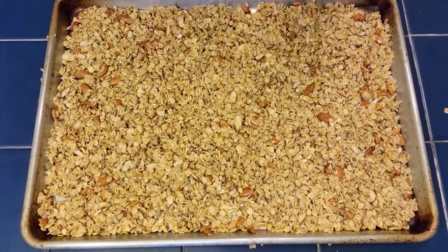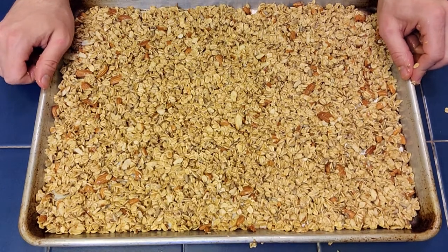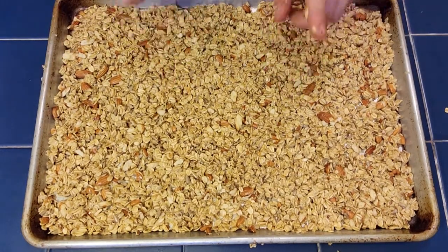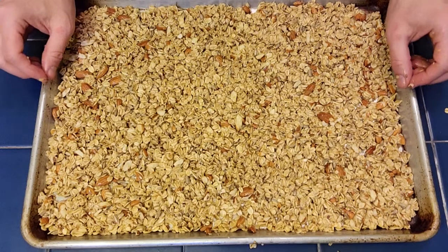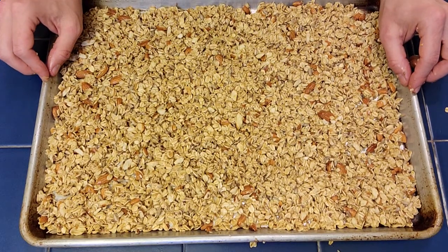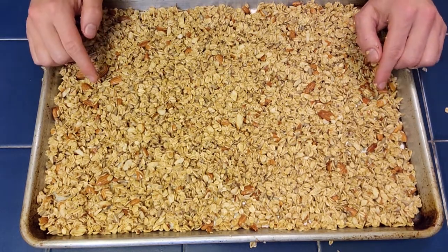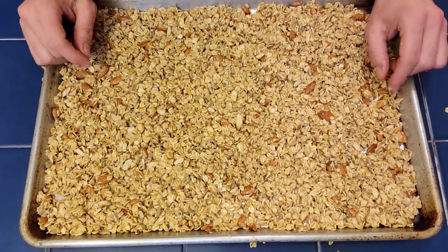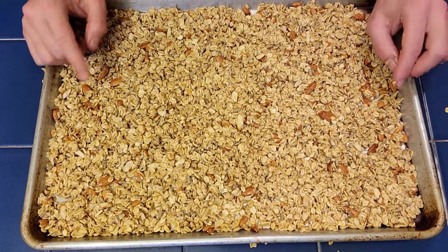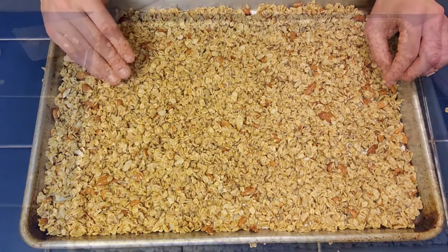And once you have it spread out like that, you can take it over and put it in the oven. But when you put it in, make sure you set a timer for 10 minutes because this recipe, unlike the other recipes we've done, involves us taking it out of the oven after 10 minutes and mixing it and then putting it back in again. And we have to do that actually a few times so that way the bottom doesn't get burnt.